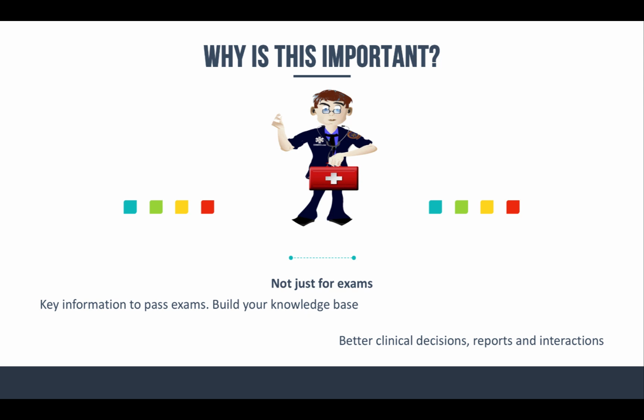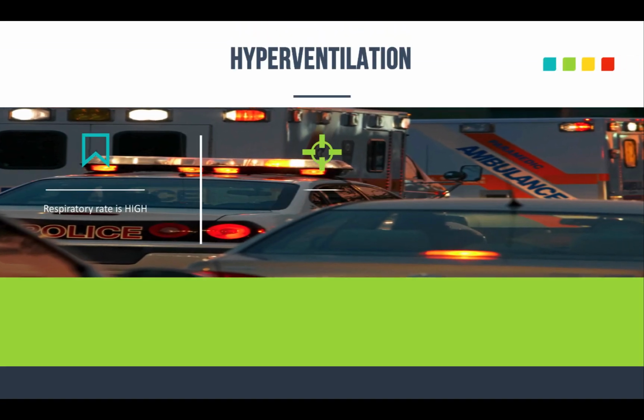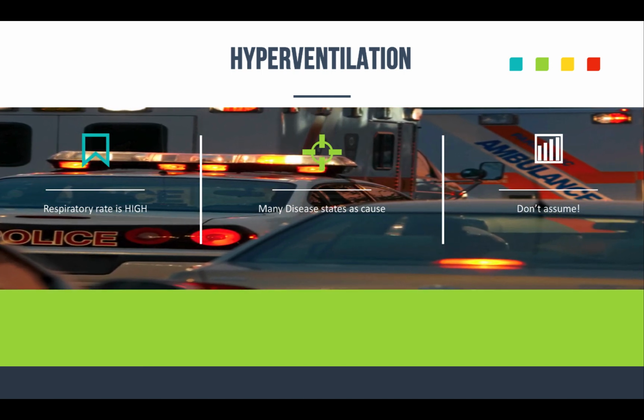All right, so real quick, guys, hyperventilation syndrome. This, of course, is when that respiratory rate is just way too high. It's greater than that's required for a normal human body to function. Now keep in mind, a lot of disease states out there can actually cause hyperventilation, right? So don't assume that it's just anxiety.